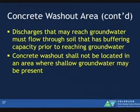However, this is in the permit to provide clarity. The previous permit said discharges to the ground of concrete washout water from washing of tools and concrete mixer chutes may be authorized by the permit, provided that the source is identified in the stormwater management plan and control measures are included in the stormwater management plan to prevent pollution of groundwater.